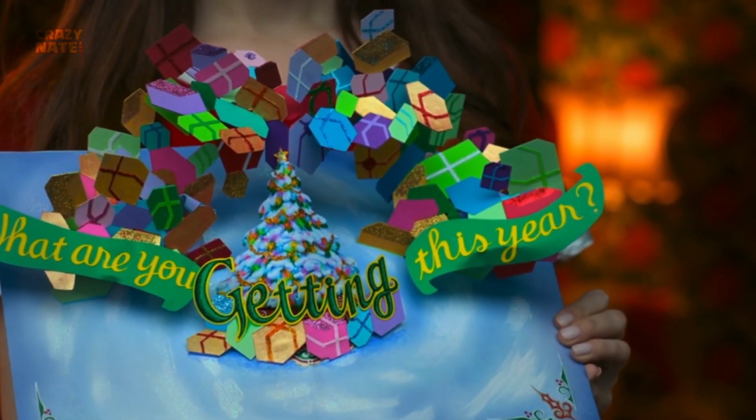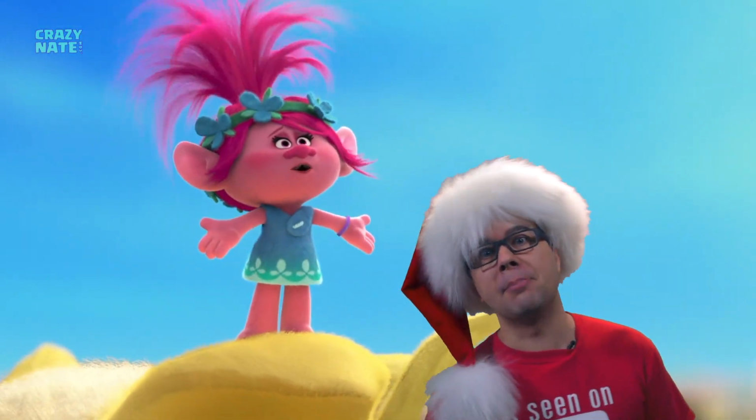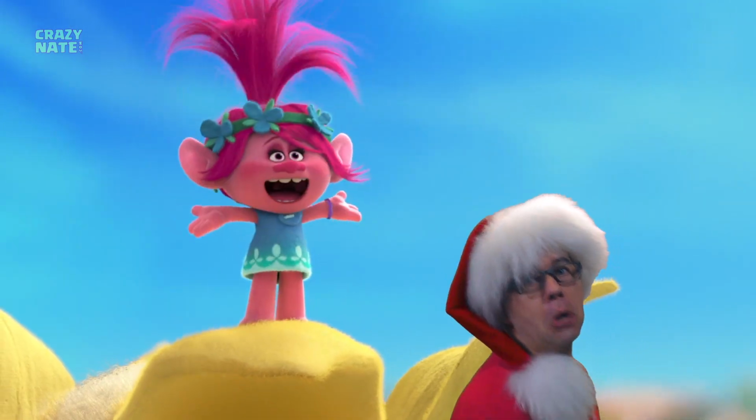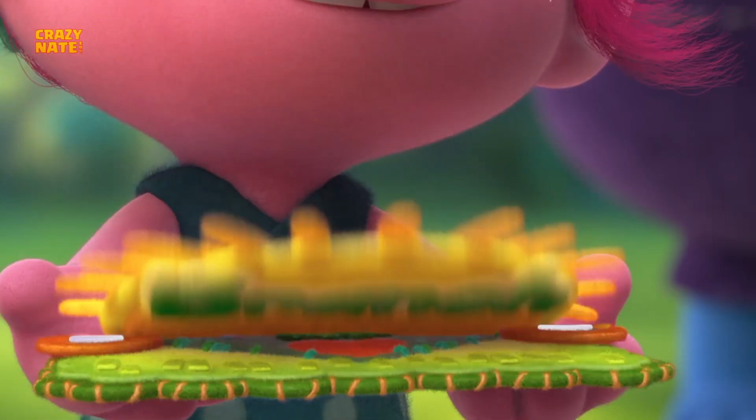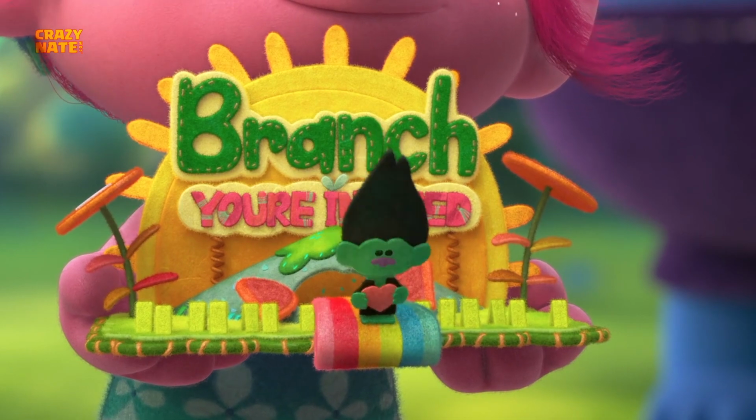Sound familiar? In case you didn't know this or you forgot, Anna also played Princess Poppy in the popular movie Trolls. If you haven't seen it, go watch it! In that movie, the character that she played also was known for making pop-up greeting cards. Great freedom from the Bergens!